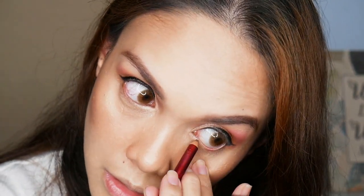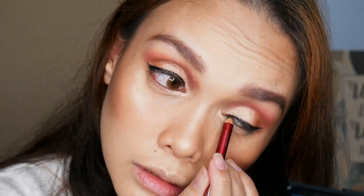I'm gonna put on eyeliner. So magta-tight line lang tayo. Okay, so you can stop here and then put on mascara na lang. But if you want to, you know, really complete the look, I'd suggest na ilagay mo rin yung blush color that we used for all over the eyelids sa waterline.